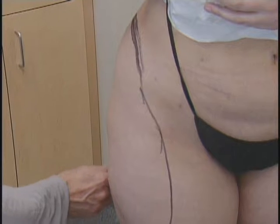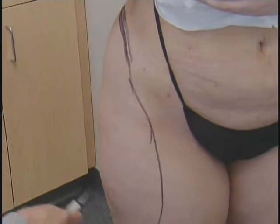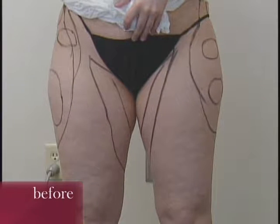I actually mark the areas that we're going to be putting the fluid in that deadens the fat and helps to mobilize the fat. Kind of a topographical drawing. Some people think that it's creative. Some people think it looks weird, but really what I'm doing is drawing out the areas that we're going to work on, so I know what to expect, and then also kind of double mark the areas that are really the problem area.